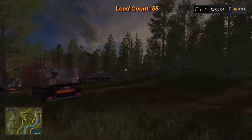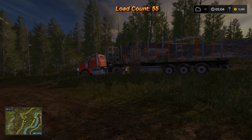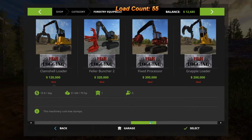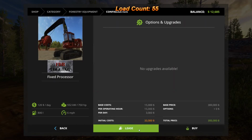Okay, so let me just mention this real quick before we get started here with this truck to the sawmill. I'm gonna bring up the shop, and let's look at the forestry equipment again. The next piece of equipment I wanted to buy was this fixed processor, but I was looking at leasing it. But look at this, you've got to pay $15,000 just to start, and then per operating hour you've got another $15,000. That's a huge cost, and then a per day cost of $3,000. So whoo, that's a lot of money to lease that thing. So I think we're definitely looking at buying it.